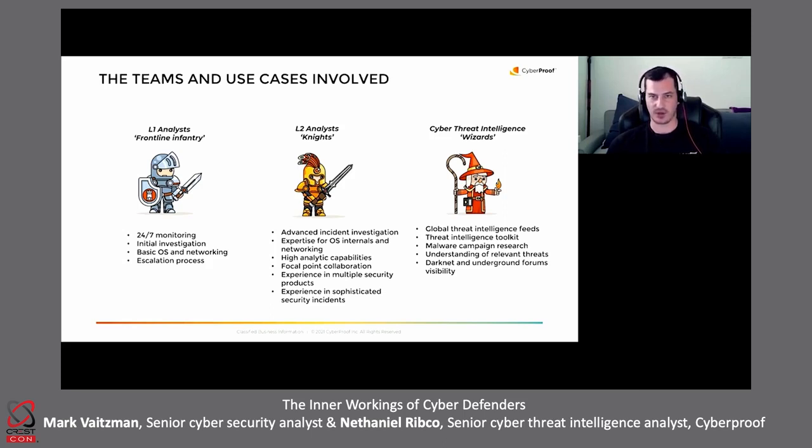This team is actually going through a tangled field of alerts 24/7, looking for suspicious indicators in the alerts they get from different security systems, usually in the same SIEM. This team usually has a basic operation system and network understanding. On the other hand, they are trained well, and they're aware of up-to-date attack techniques and campaigns. And one of their main roles is getting the incidents escalated in time with the relevant indicators they found to the next teams, which is usually the L2 analysts.